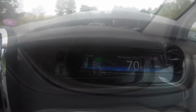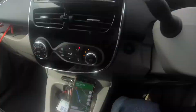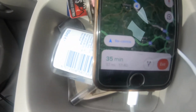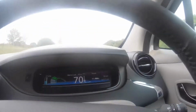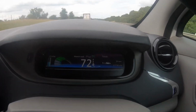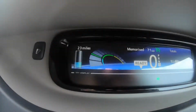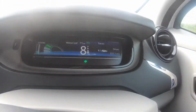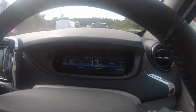Let's see. So as you can see, got 37 miles of range, and you can see that 37 miles to the charger. So I'm bottling out. I've actually gone past the Oxford one, but I'm going to stop at Cherwell Valley instead. So as you can see, 23 miles. That's kind of the lowest it's been so far. And that's because I've changed my tack.